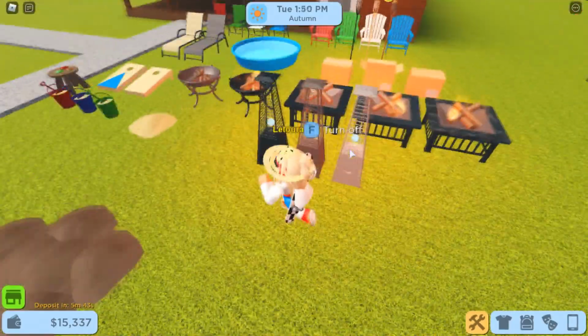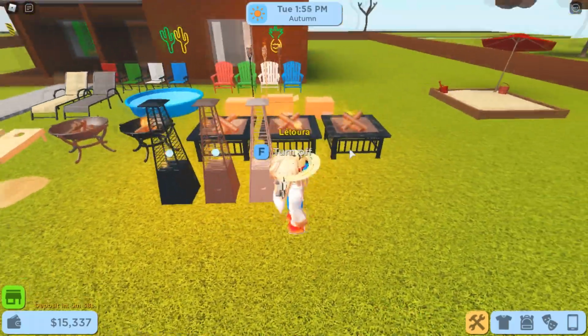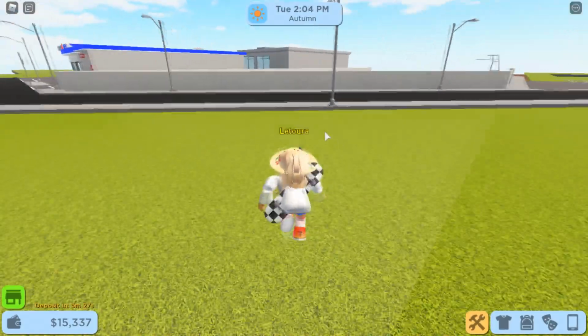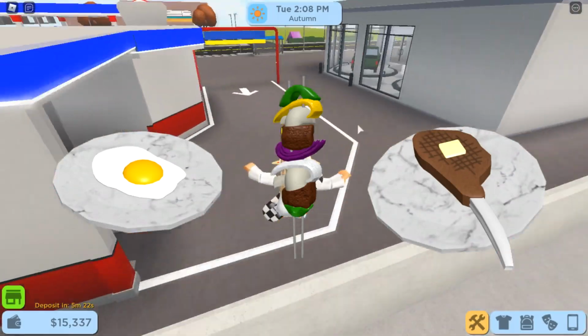And lastly, we have these heaters, which can be toggled on and off. I think those will look pretty nice near the pool of my contemporary. Alright, so that is it with furniture. There are just a bit more changes here with the redesigned food items. These definitely look very realistic now.